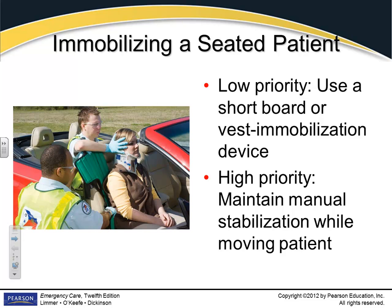All it takes is one in your career, and you go to court over it, and whether you win or lose, it doesn't matter if you've left somebody permanently disabled because you were just Johnny on the spot and you just pulled them right out.